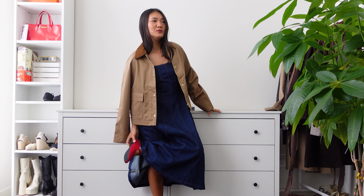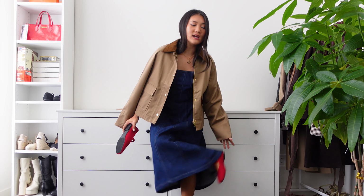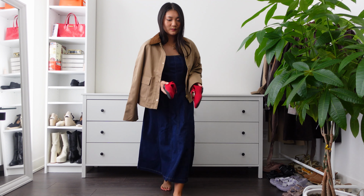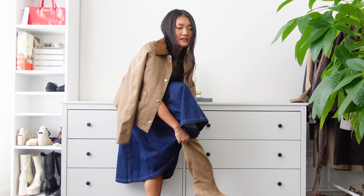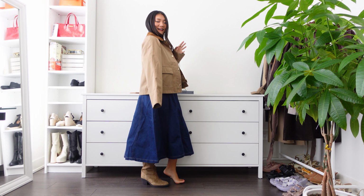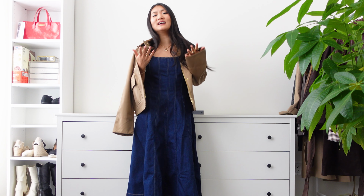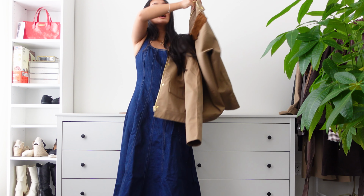I don't know how boots exactly work with this length. I think it's also depending on what kind, like how skinny the boots are. And of course you can pair it with sneakers. Oh, this is pumpkin picking. Yeah, it's denim, it's classic, it is versatile.